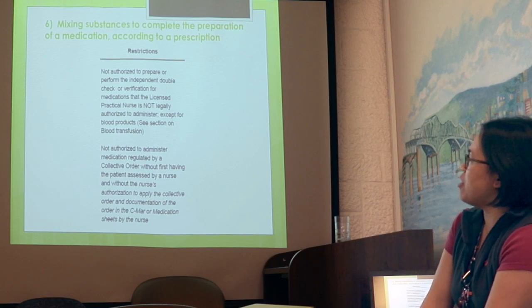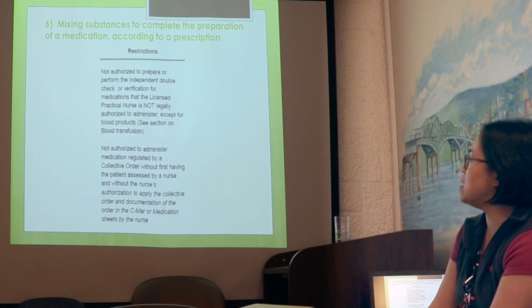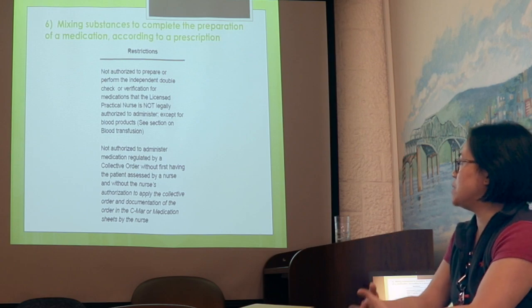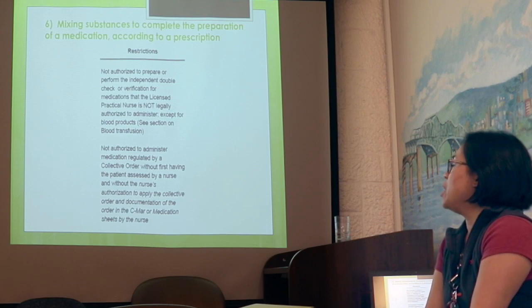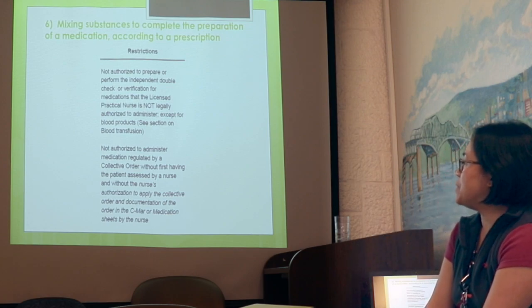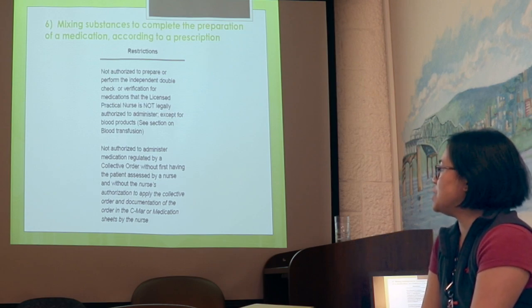The restrictions, they're not authorized to prepare or perform the independent double check or verification for medications that the LPN is not legally authorized to administer, except for blood products in exceptional situations. And not authorized to administer the medication regulated by a collective order without first having the patient assessed by a nurse, and without the nurse's authorization to apply the collective order and documentation of the order in the CMAR or medication sheets by the nurse.